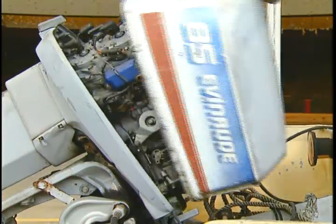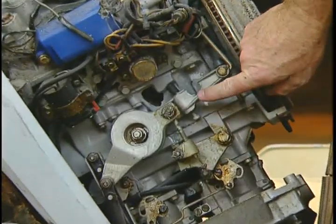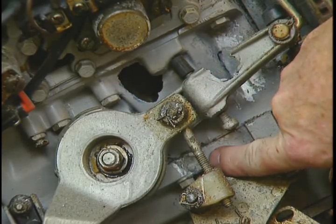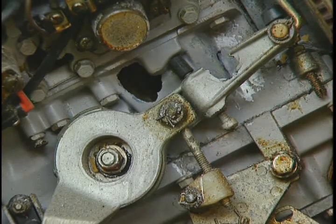As you can see, the damage varies. This is the result of the 180 grain bullet. Here is the damage caused by the 165 grain bullet, and finally, the 155 grain bullet. While the bullets penetrated the engine block, not one went all the way through.